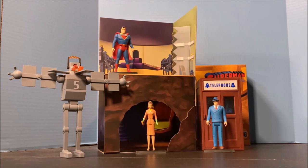Overall, the Superman the Mechanical Monsters 5 Points Deluxe Box Set from Mezco Toyz is a must-have for any Superman or vintage toy collector. Attention to detail, dynamic posing options, and an incredible diorama make this set a standout piece.